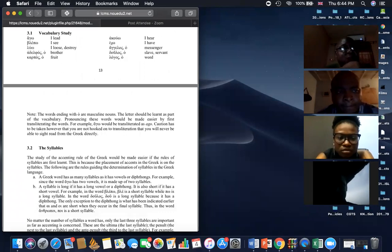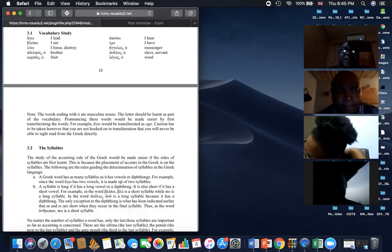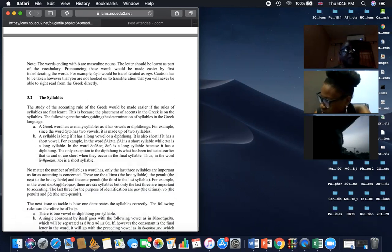Before we go in on the next one, if you look at those vocabulary words very well, you will see that about 5 of them ended in omega. Did you notice that? Yes. 5 of them ended in omega, and 5 ended with the letter omicron. Now, all those words that ended in omega are all verbs. All the ones that ended with omicron are all nouns. In fact, let me go a step forward. They are masculine singular nouns. We'll get into details later. Now let's handle the issue of syllables.